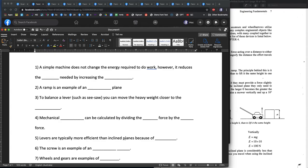So work is measured as force times distance. So if we need to carry a 200 kilogram barrel, or if we call that a 2000 newton barrel, and we need to carry it 10 meters, what we're interested in is 2000 newtons times 10, which is going to be 20,000 newton meters, or 20 kilonewton meters. That's the amount of work we need to do. And so when we measure it, we don't measure it in newton meters. Instead, we measure it in a unit called a joule.